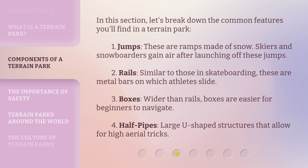3. Boxes. Wider than rails, boxes are easier for beginners to navigate. 4. Half pipes. Large U-shaped structures that allow for high aerial tricks.